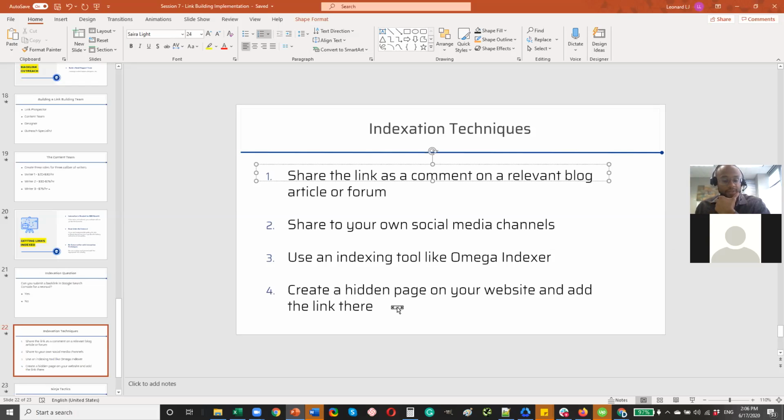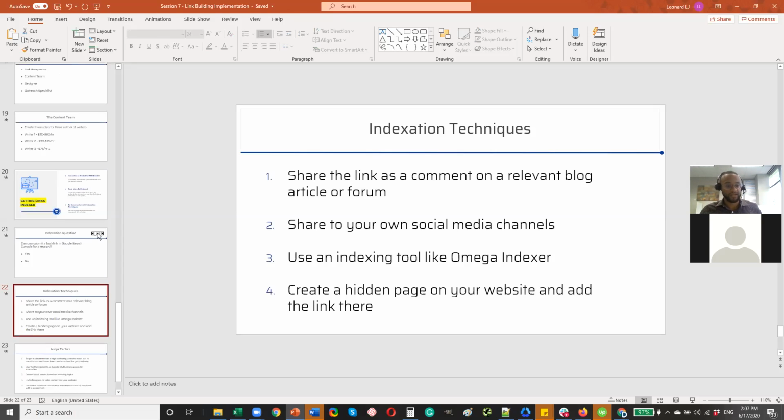Okay. And then option 4, again, be careful with. You can create a page on your website that's hidden, so it's not in the top navigation menu or anything. And basically the idea of that page would be, it's kind of like where to find us. And then you can basically list every website where you've received a backlink and actually list that link there on the site. Now, the benefit of number 4 is that now that you own this page, you can actually go back to Google Search Console and ask Google to recrawl that page. So it's not a guarantee, but it is one way to get those links indexed. Okay. Any questions there?